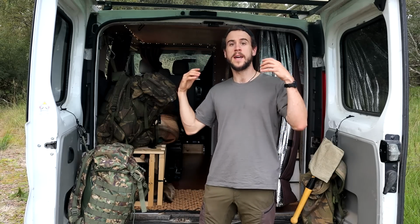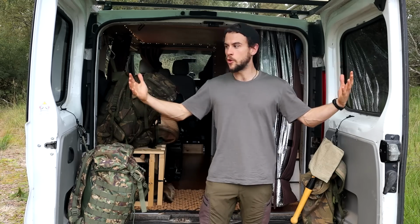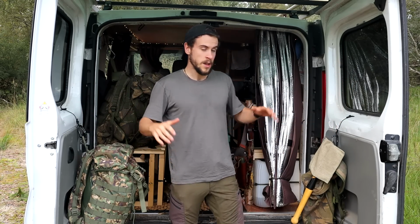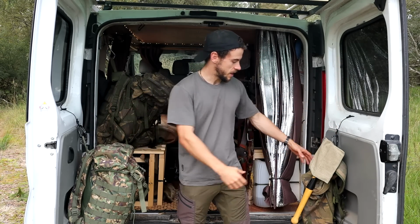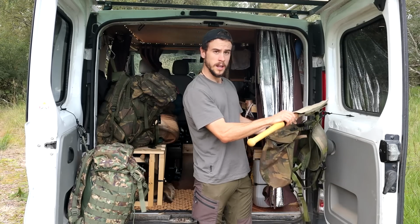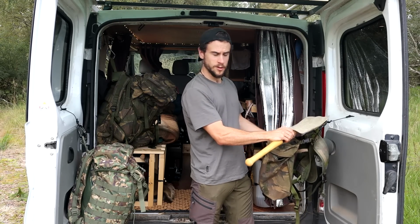Now I'm used to living and working out of backpacks, so I wanted the van to facilitate this. So as soon as you open the doors, I've got a couple of carabiners with some paracord in it where I can hang my day bags. Here I've got a 10-litre day bag that I use all the time. I've also got a little entrenching tool for digging latrines.